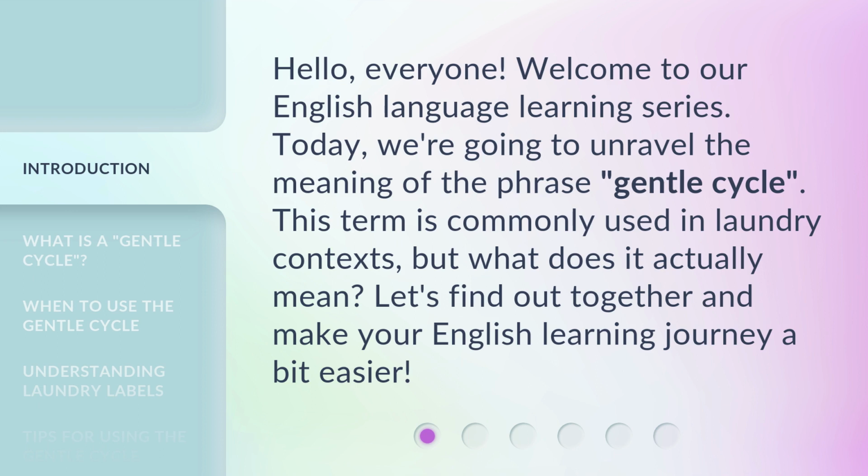Today, we're going to unravel the meaning of the phrase, gentle cycle. This term is commonly used in laundry contexts, but what does it actually mean? Let's find out together and make your English learning journey a bit easier.